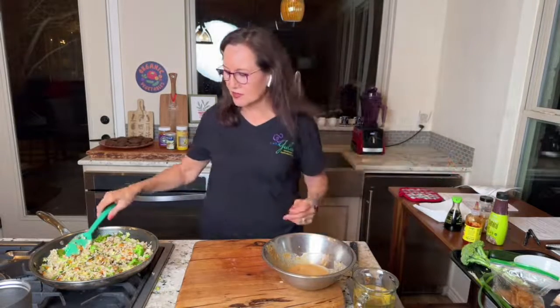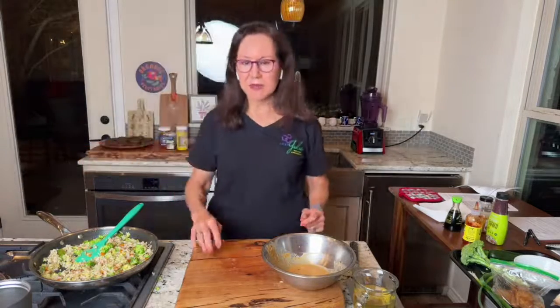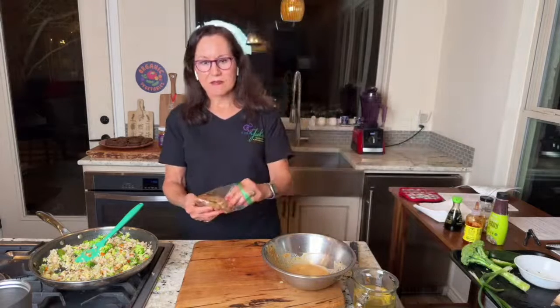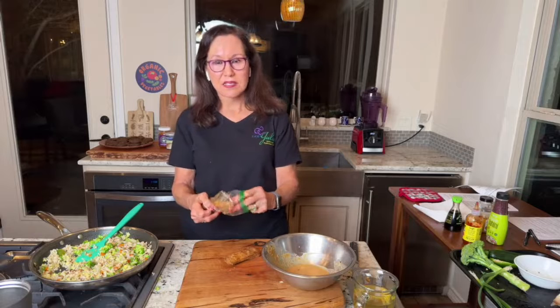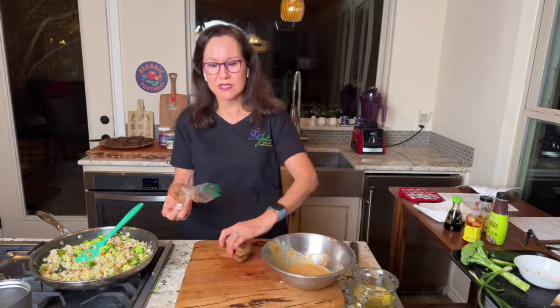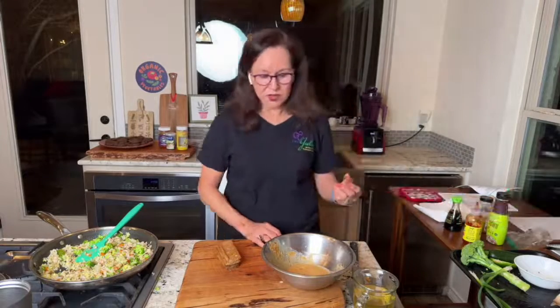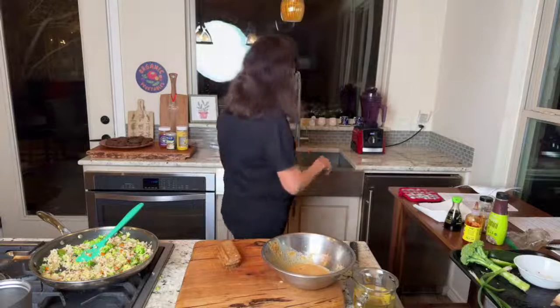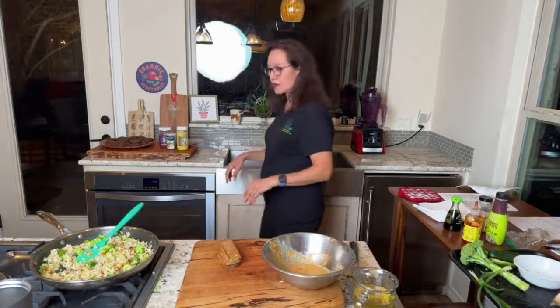So I want to get back to the question about edamame. With the edamame, the best thing to do is to just get edamame from Costco or somewhere where it's in the pods and it comes in individual packets so that you don't have to cook all of it at once. And then what you do with that is you can heat it in the microwave. If you don't like microwave, I think you can also put it in boiling water.